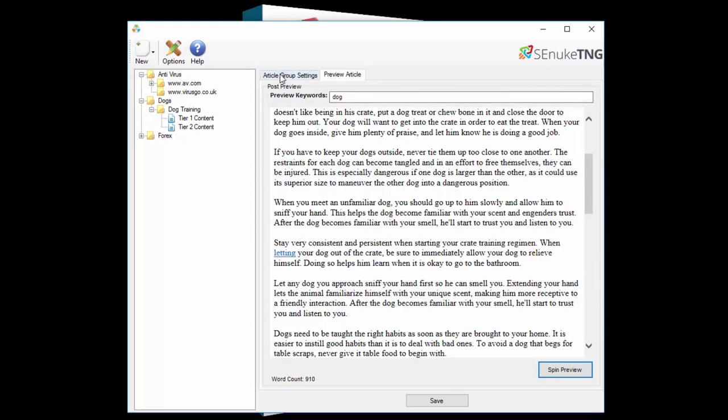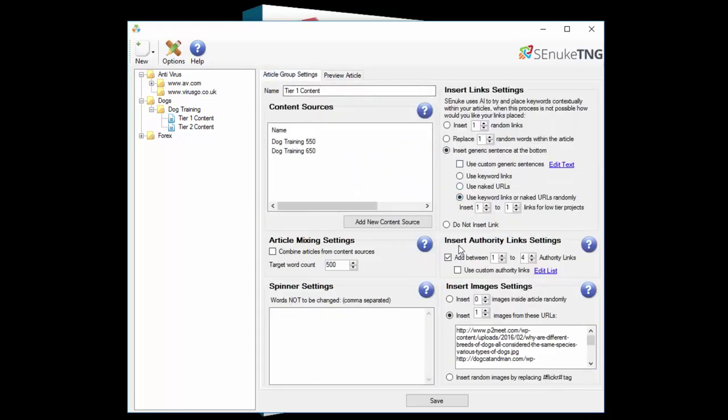If we come back to the article group settings, you'll see down here we have an option for inserting authority links, and it can insert between 1 and 6 links per article, or you can turn it off completely if you don't want any authority links. The core advantage of adding in the authority links is it just makes your page look a bit more natural. It doesn't make it look like it's just promoting you. It makes it look like something that somebody's written to promote the niche in general.